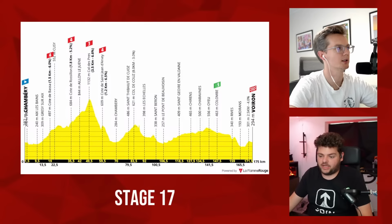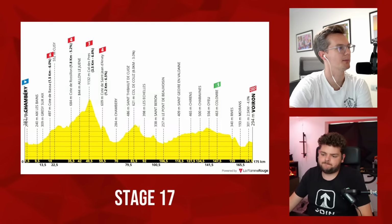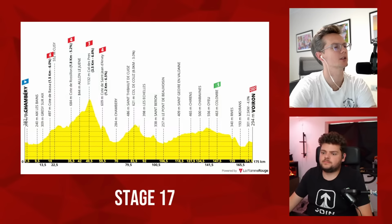But Trek needs to have a proper plan for the first 50k. It depends where the break forms. If the break doesn't form early and Philipsen's still there at the bottom of that Cat 3, he's not going to get dropped by that much. Like, he can come back. Anyway, my pick is Pedersen. I think the green jersey will take him out of it.